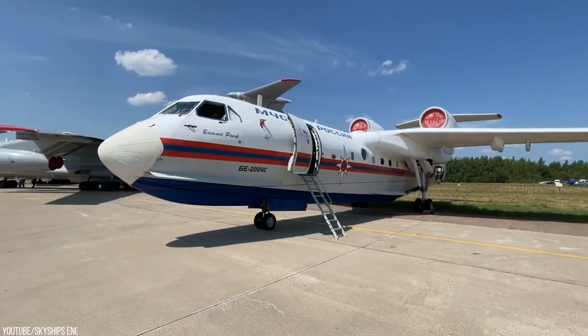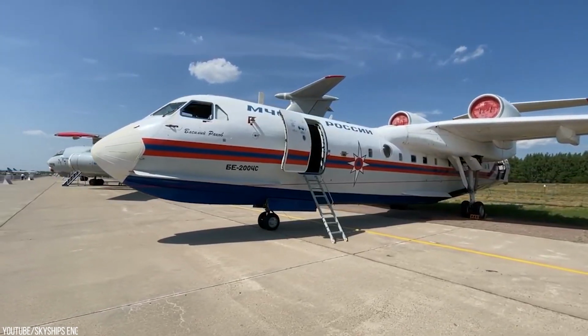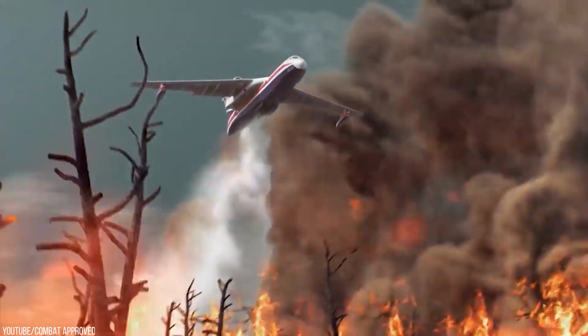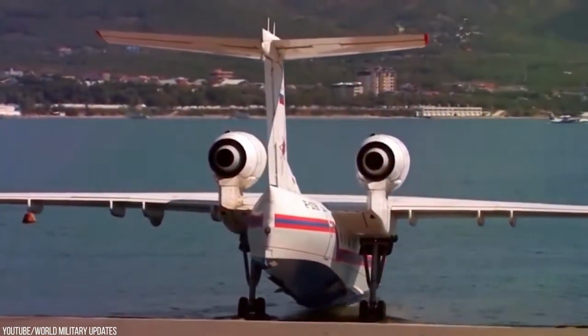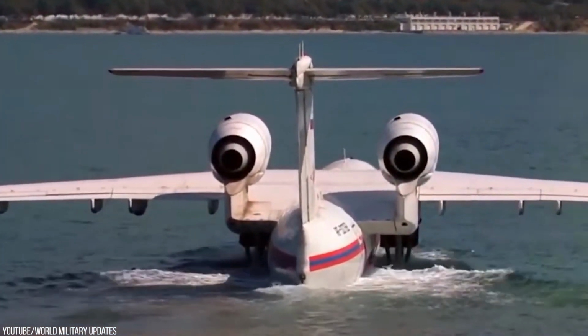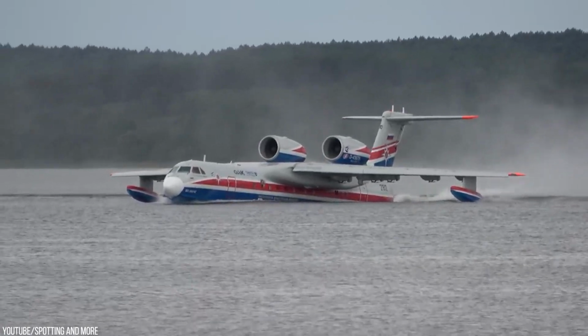As a multi-role vehicle, this aircraft can be configured as a freighter, a passenger aircraft, an air ambulance, or could be used as a firefighting aircraft. The military version is said to be capable of being configured for an anti-submarine warfare role. Is there anything that this aircraft can't do?